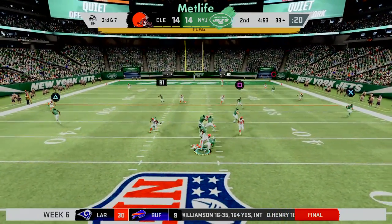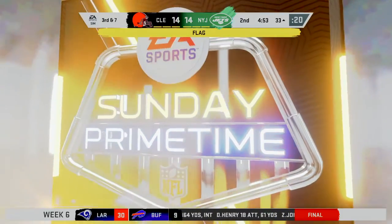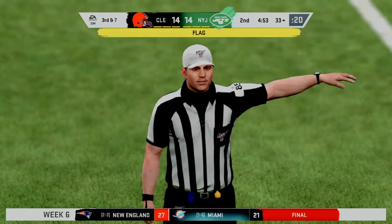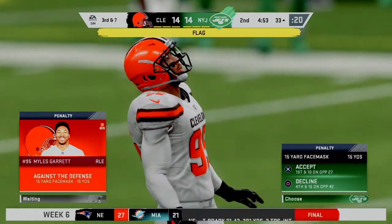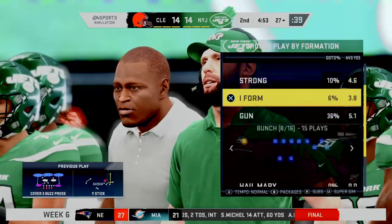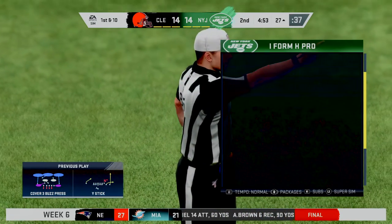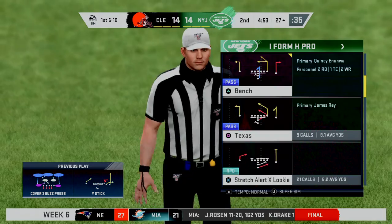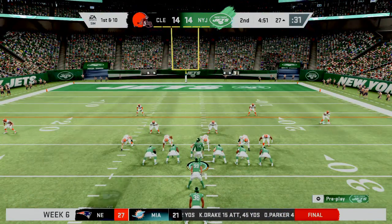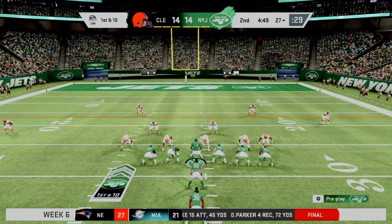Here's Darnold. And he's taken to the ground, but he was pulled down by the face mask. Here come the flags, and I believe this is going to be a first down. So that flag will cost him 15. And it doesn't matter anymore how you get the face mask. Any part of it, that's going to be 15 yards. So the yellow flag came out, and that leads to a new set of downs for this offense.